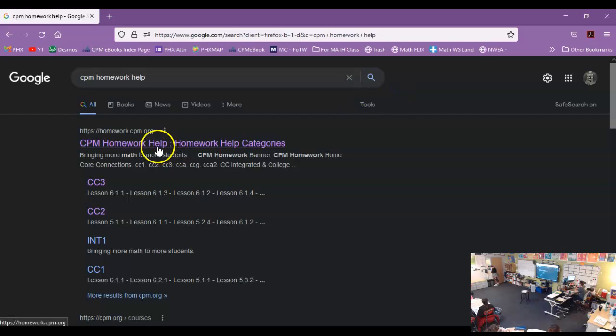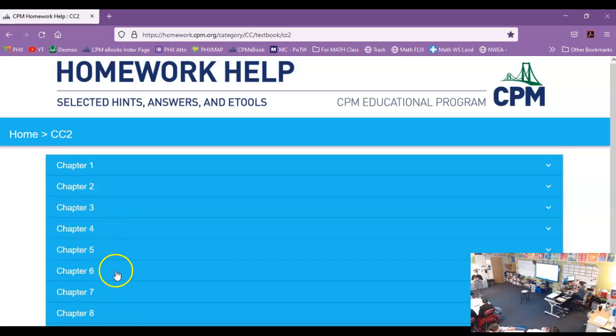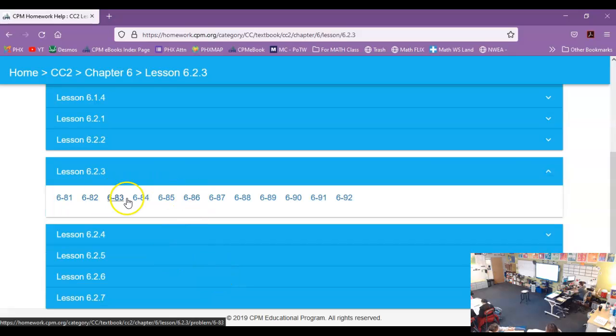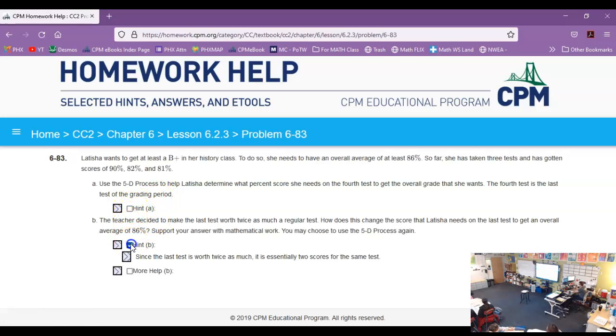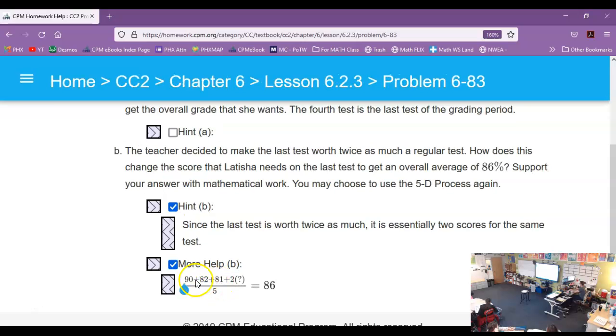I just Googled CPM homework help. I'm going to click on CC2 because that's our textbook. I'm going to go to 6.2.3, and in question 83, and I know this because I helped somebody else with it, especially in part B, they walk us through, since the last test is worth twice as much, when we go to set up our problem, it changes how we do the average to doubling that unknown test score and also having 5 test scores.